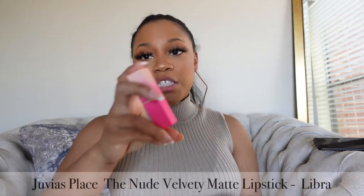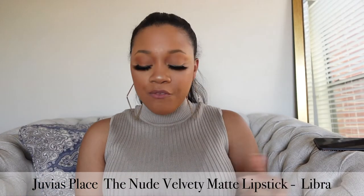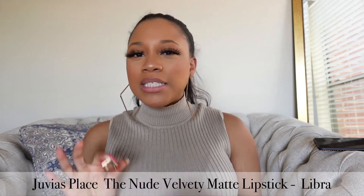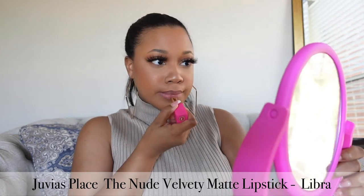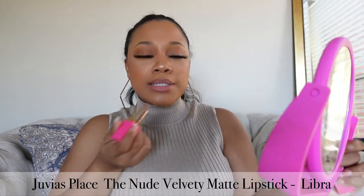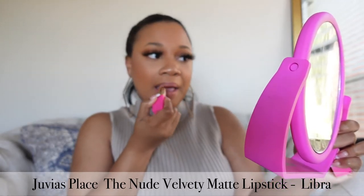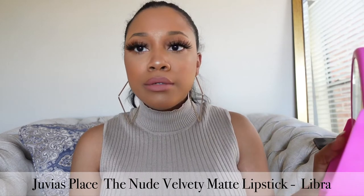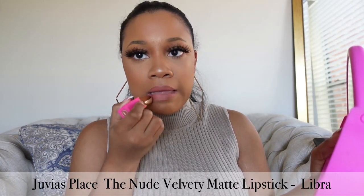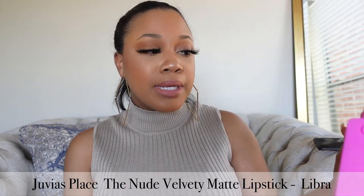All right, you guys. So for my first lip, it's going to be the Juvia's Place lipstick in the color Libra, okay? For me, this is a matte lip, but it's still kind of creamy. It glides on real nice and easy. It definitely has hints of peach.